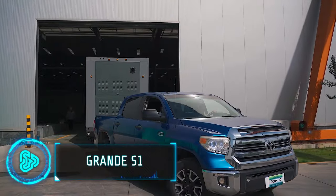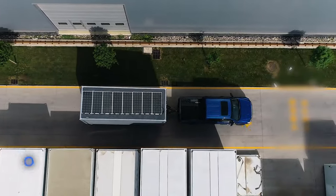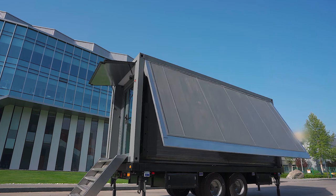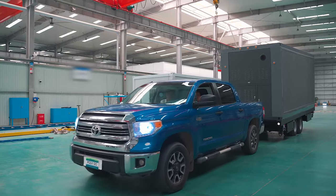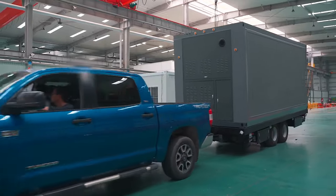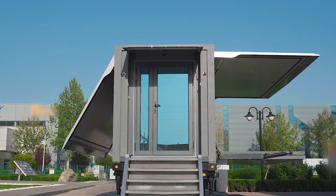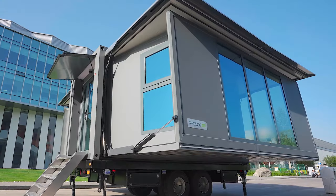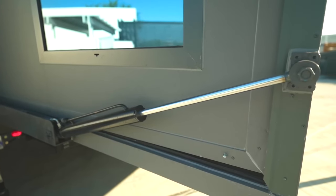A California company known for its innovative tiny houses has revealed a groundbreaking product, the world's first self-folding mobile home. This unique home can be towed by a Ford F-250 or a similar vehicle. With the push of a button, it transforms from a compact trailer into a much larger home in just 15 minutes. All thanks to an automatic hydraulic system.